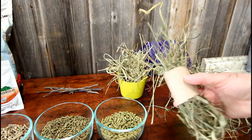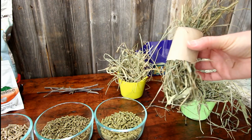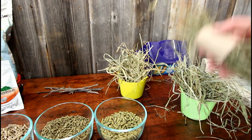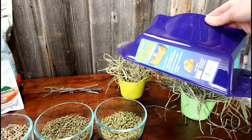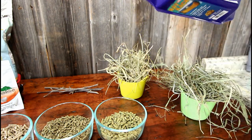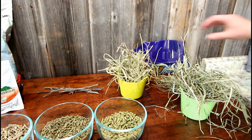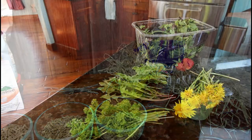I usually feed it in a toilet paper tube or paper towel tube, just to help keep the hay together and less mess. Plus, they sometimes chew on the cardboard a little bit. They don't really eat it, they just shred it. Or I put it in a hay rack like this. This is a little Lixit hay rack that hangs on the side of the cage. But they seem to prefer the toilet paper tubes. If you just throw it on the bottom of the cage, it makes a big mess.